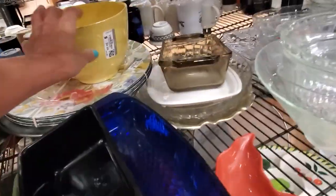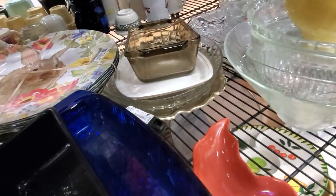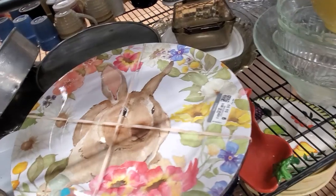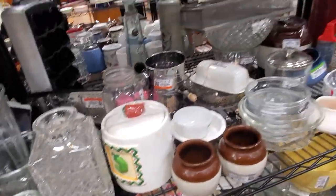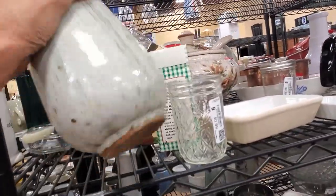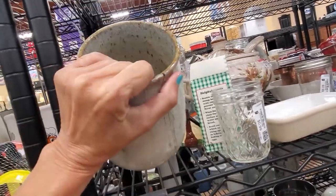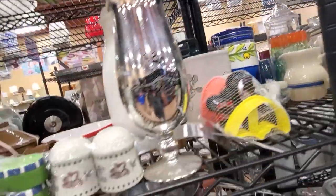Are those bunnies back there? I see bunnies. Oh, let's get the bunnies out. They're melamine. Melamine bunnies. So pretty, but not something I'm gonna grab today. That is a signed piece. Kind of cool, but kind of just a plain piece.